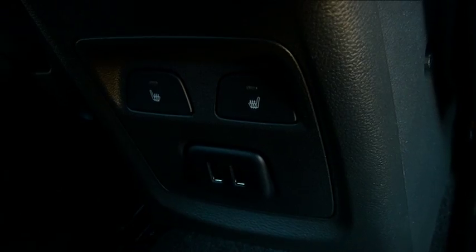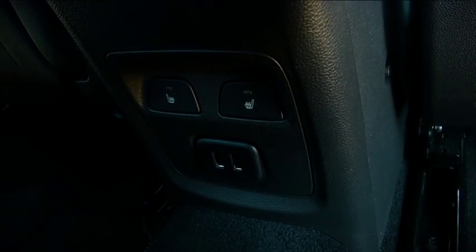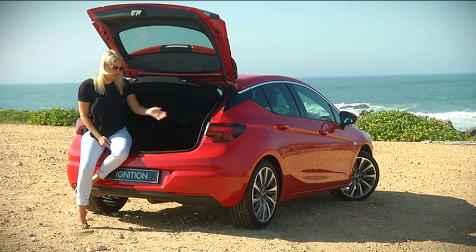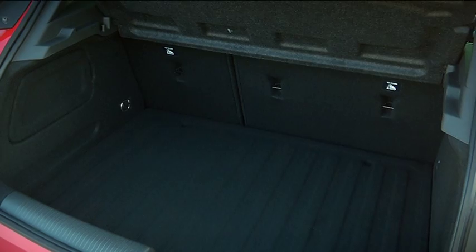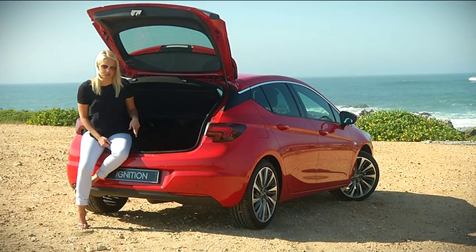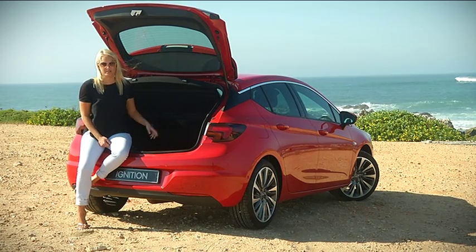And another first for the segment, which is really cool, is you can get heated seats for the rear passengers as well. And the boot? Well, I think you could probably get a pram in here. Even if the loading lip is a little bit high, it's certainly wide enough. The bumper sticks out a bit, which is a sure way to get dirt on your skirt, but it's certainly a sizable boot.